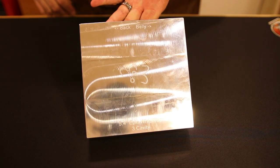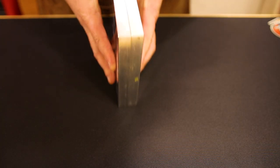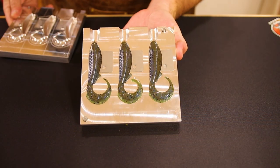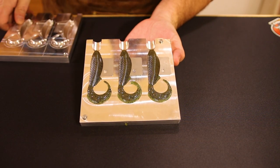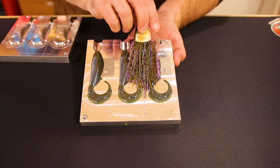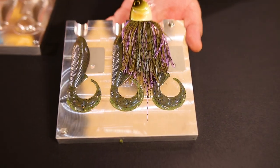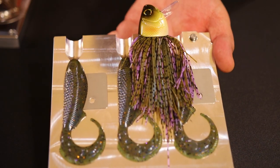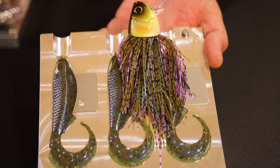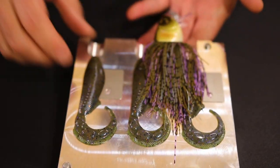All right, moment of truth. 5.4 inch Epic Whip Wad. Let's see how it does. And they're all coming out on the one side. That's beautiful. Oh yeah, look at that. Would you look at that? I mean, I'm just gonna leave that right there. Look at that match, huh? First try. Oh, that's gonna look so good.